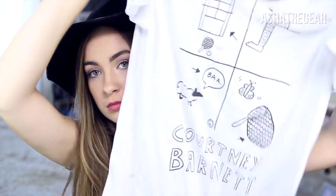This is a Courtney Barnett one. Here's a Vampire Weekend one. And I also have an Arctic Monkeys one. I have a Mac DeMarco one, Beatles, June Rats. I think that's it. But yeah, I love band t-shirts. I love just wearing them with a pair of shorts.